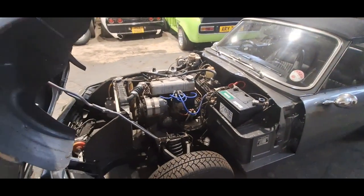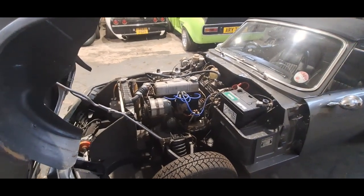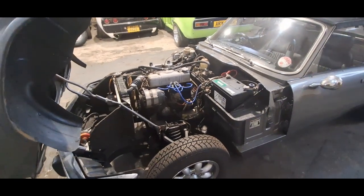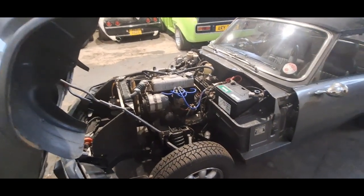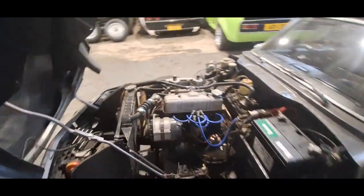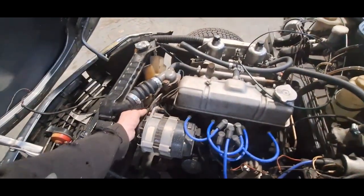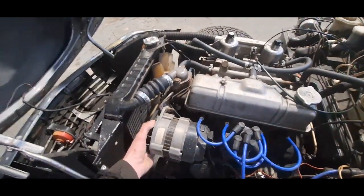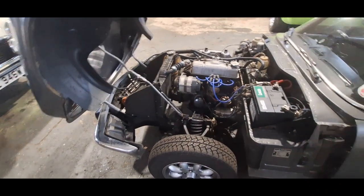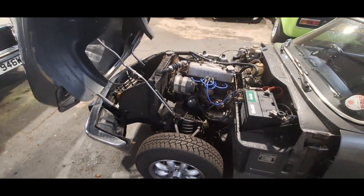I think the carbs probably need balancing, but it might just need a good service, and I'll check the ignition and everything. Because it just sounds a little bit off to me. But there's a number of things that could be. It could be something and nothing. It's not holding its charge in the battery, and the alternator belt feels pretty loose to me, so it could just be something simple like that, but I'll check that with my multimeter whilst the bonnet's getting dealt with. But yeah, really like that one.